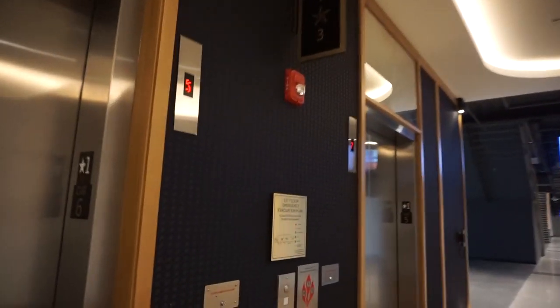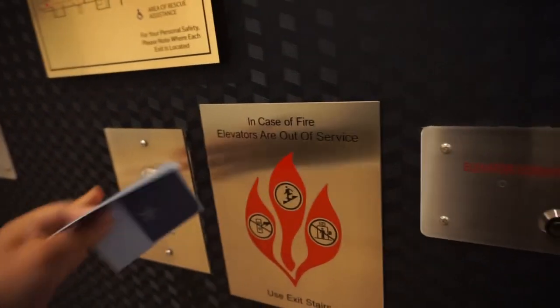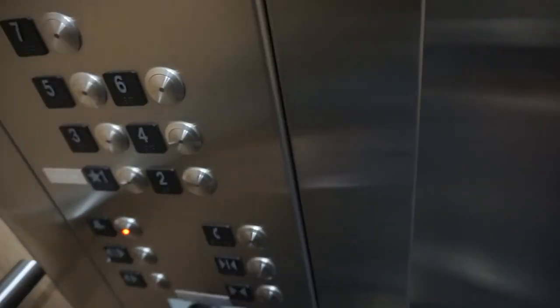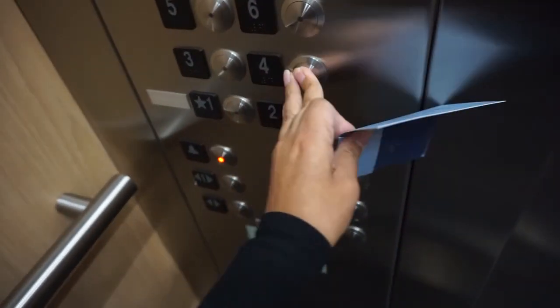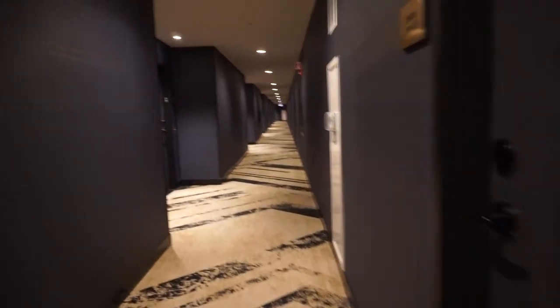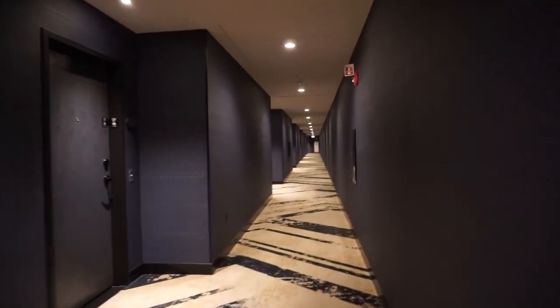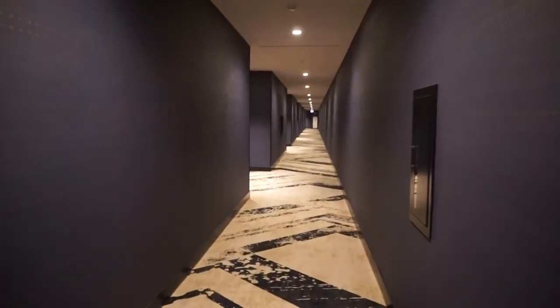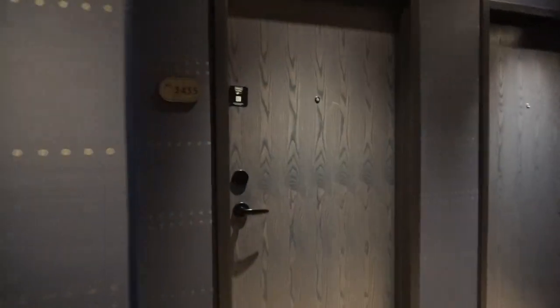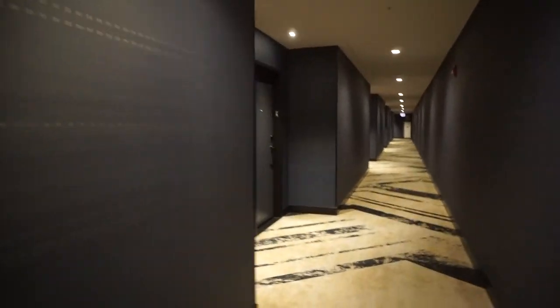All right, here is our elevator and we're on the third floor. Okay, so we're going to hit the fourth floor just to see. Oh, that's right, you have to scan the card and then press four. There you go. Wow, look at the hall. Talk about pretty. Okay, so I think we're all the way at the end because these numbers are 3436. Ugh, stumbling over my words, guys.